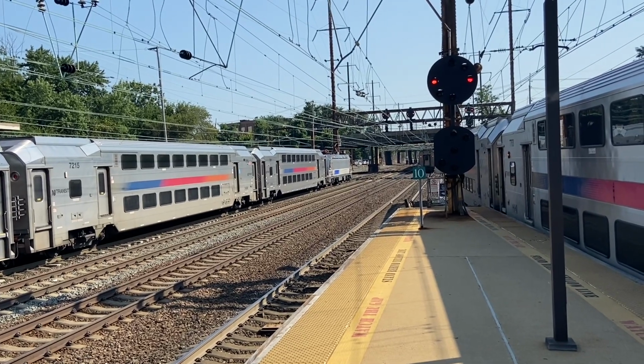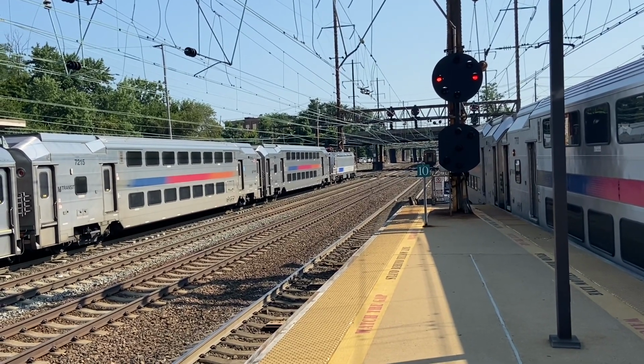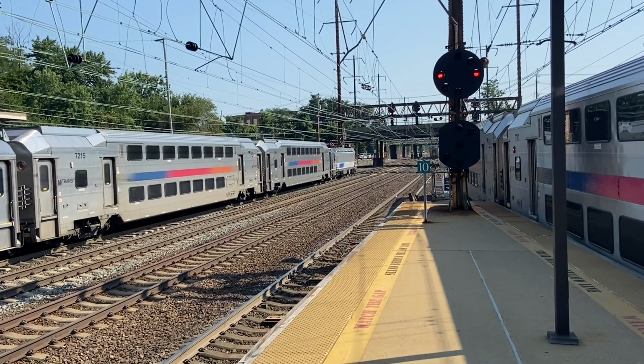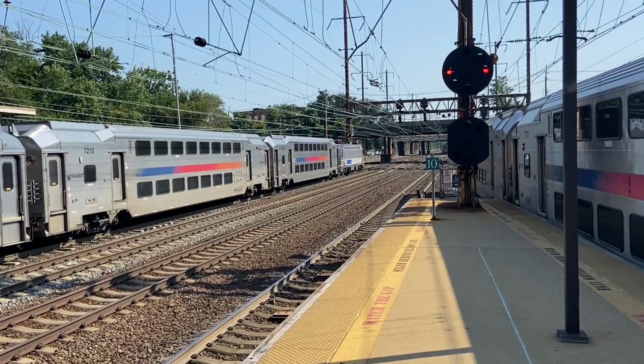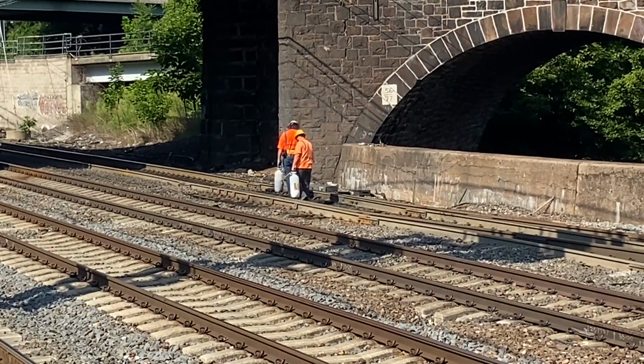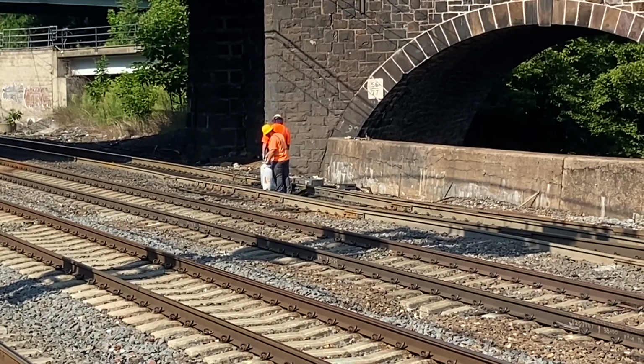Three Viewliner sleepers and a Viewliner diner. Finishing a long trip from Miami. He's running early. He's due out here at 10:05. I got 9:48. I see some Amtrak employees. Looks like they're lubricating the switches.